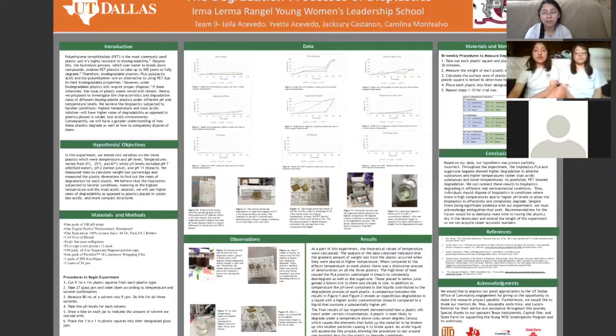So based on our data, we saw that degradation rates were actually faster for the plastics that were placed in more alkaline and higher temperatures. So this meant that basically the plastics in bleach and in higher temperatures were the ones that degraded faster, as opposed to the ones in colder and more acidic conditions.